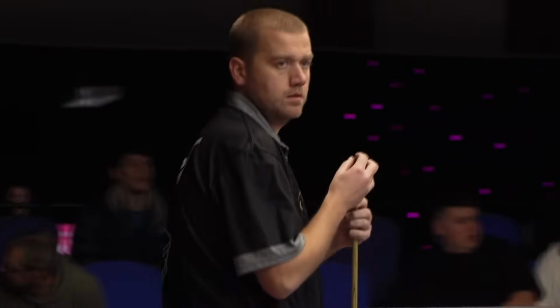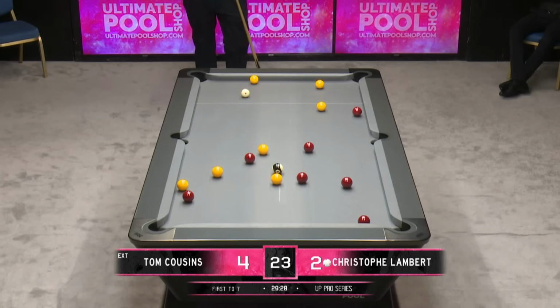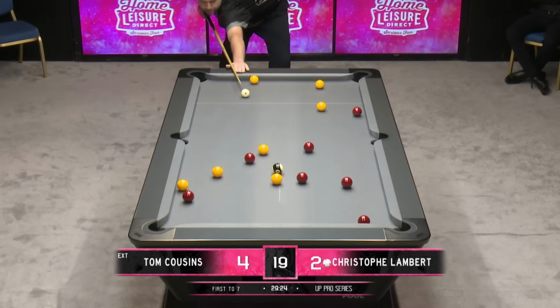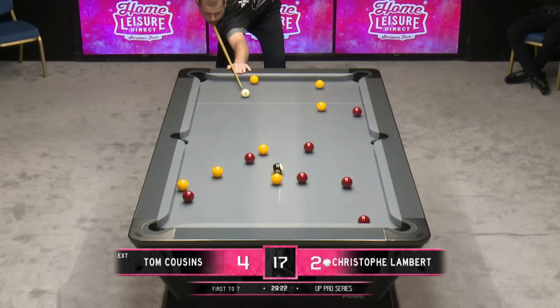Not sure that Tom has an opener here. I think he wants to be reds. Looks like he does. He has a couple of options down the table. And gets the one by the 8 ball. I think he might be able to get the one bottom left as well.